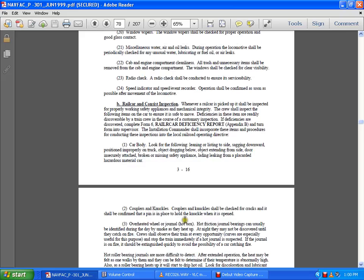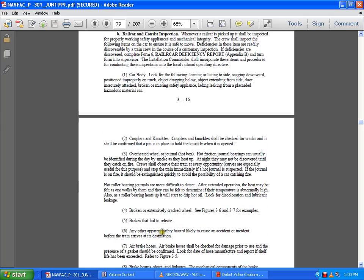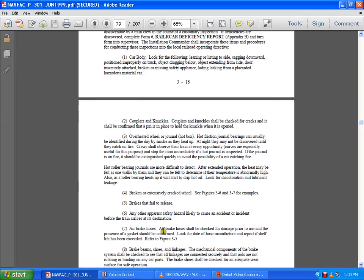Inspect the car body and locomotive for the following: leaning in, listing in, sagging downward at the side, positioned improperly on the truck, and objects dragging below. Also check that side doors are securely attached, and for broken or missing safety appliances, leading in a black car or hazardous material car.